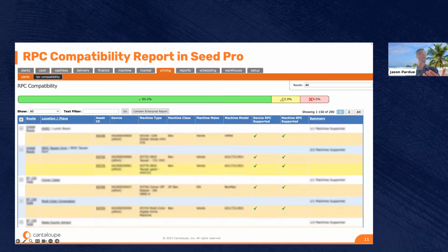And there's some of those cases. And then I have the 9% that are not compatible. And that's typically looking at the incompatibility would be crane devices on there, right? Boop, that's going to make you incompatible, right? Swap out that crane device though, and now I got a compatible machine and a compatible device. And so those are the things to look at, right?